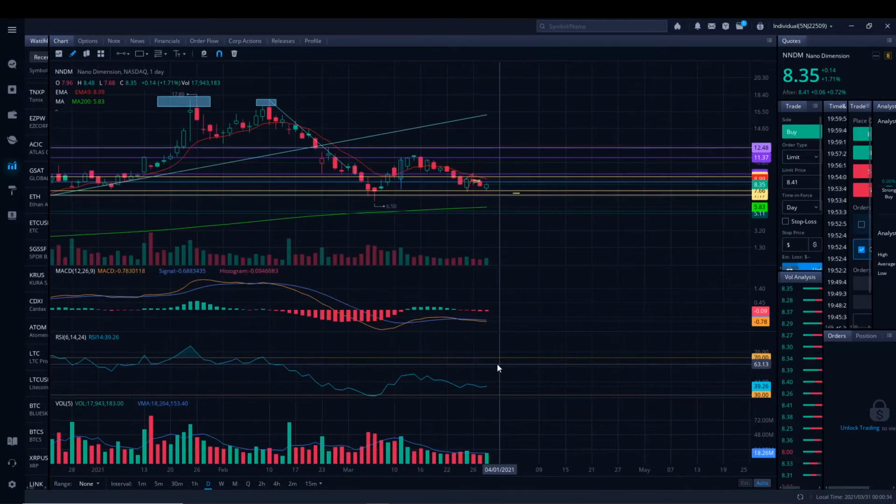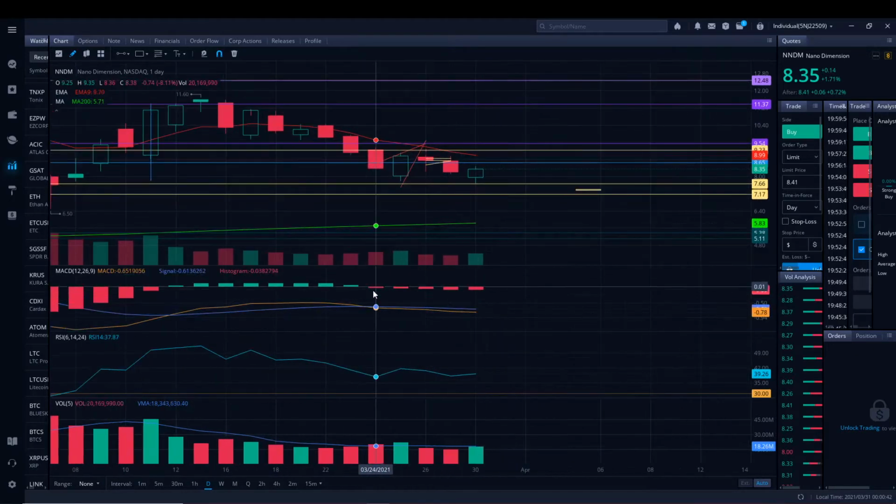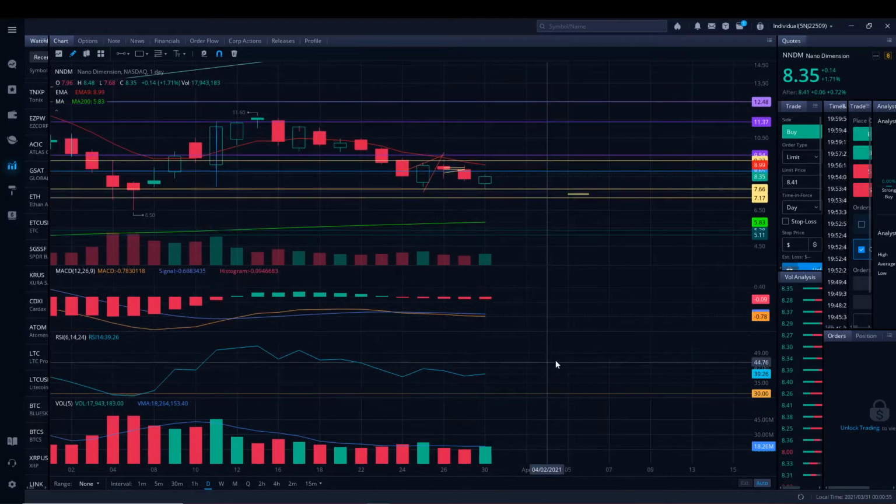MACD is very indecisive. We did get a golden cross for about 8 days or so, and now we're flat. So not a lot of selling pressure, not a lot of buying pressure. We want to see green candles in here. It's pretty flat, so it is indecisive. If this does get the orange over the blue, that will attract a lot of new buyers, and that will be attractive to the stock.